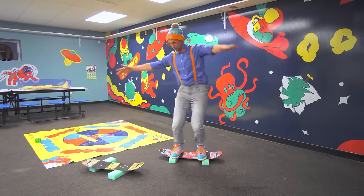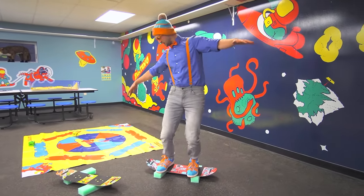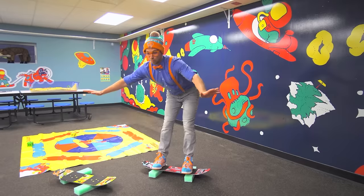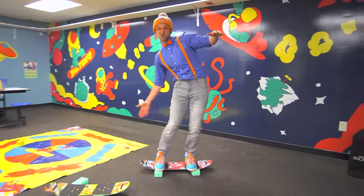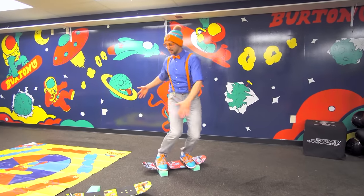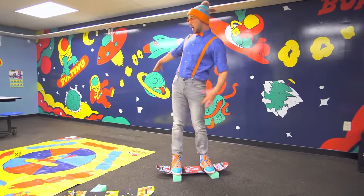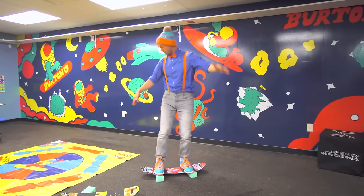Whoa! All right, see, you can lean on your toe side, the edge of the snowboard where your toes are, and then you can go on your heel side, where the edge of the snowboard where your heels are. Then you can act like you're riding. Practice your balance and get on the edges of your snowboard. Whoa! It's like I'm riding down the hill!